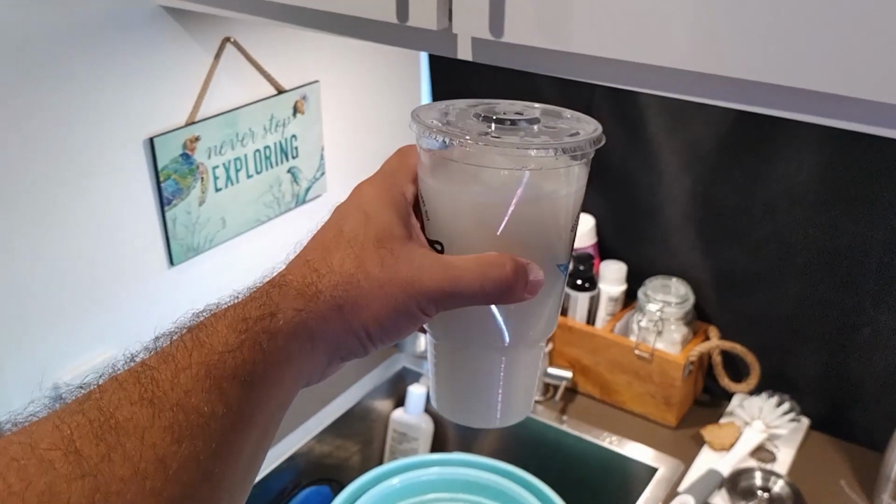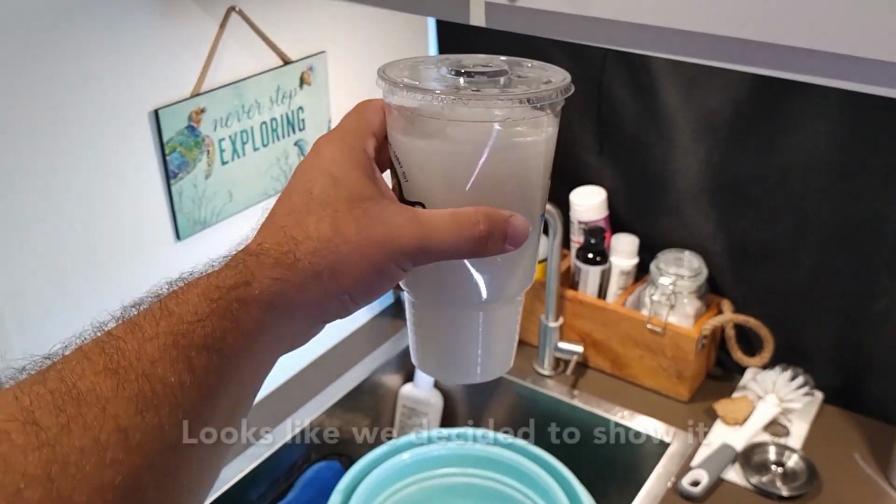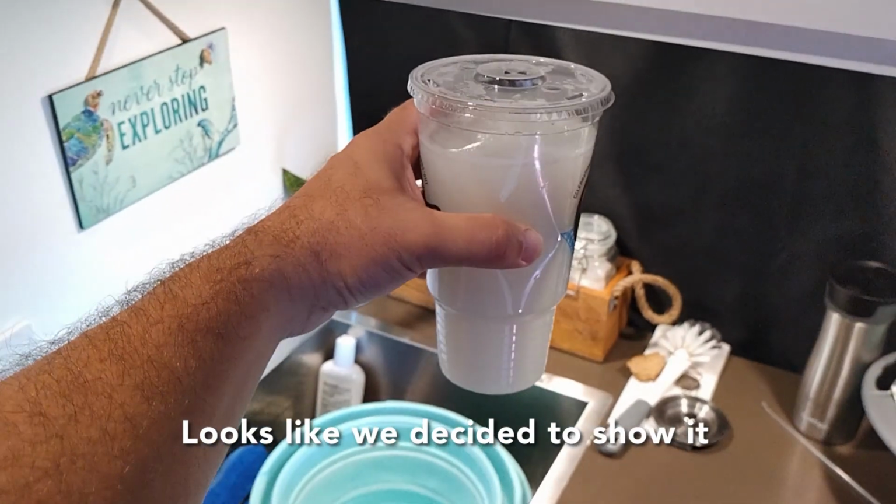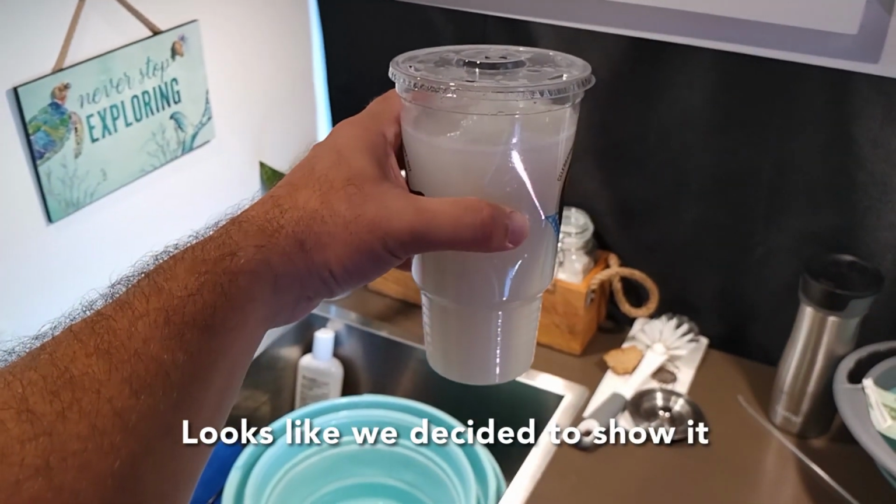Well, as you can see, it's that time of year again. Time to do a quick little hair wash. So I don't know if this is gross or not, or if we'll wind up showing this. But this is essentially how much water Audrey used to wash her hair. My hair's all clean. I'm getting myself together for the morning.